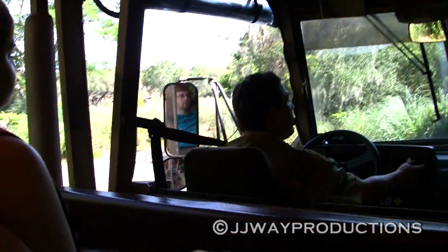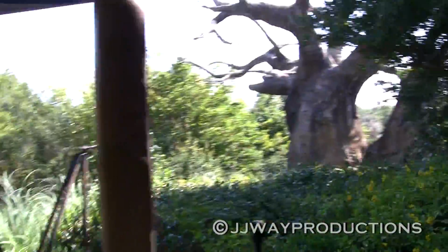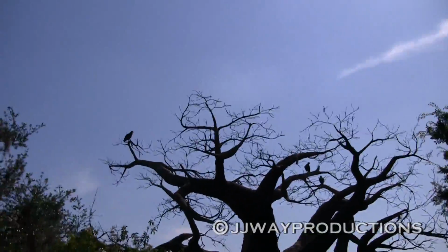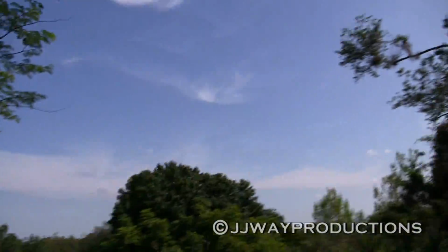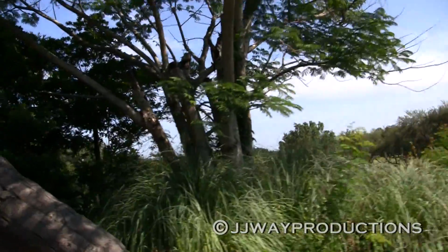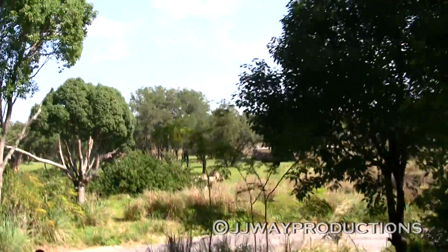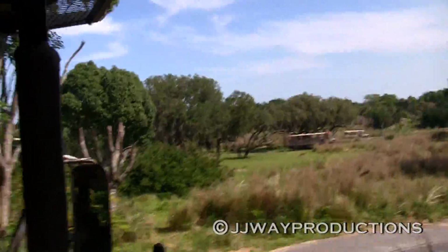And speaking of different, if you notice this tree here on our right, that's called the baobab tree. That means upside down in the Swahili language, because it looks like it's growing with its roots up in the air. But it stores large amounts of water in its trunk, and it goes leafless up to 9 months out of the year. That helps it to survive droughts that we experience out here quite often.